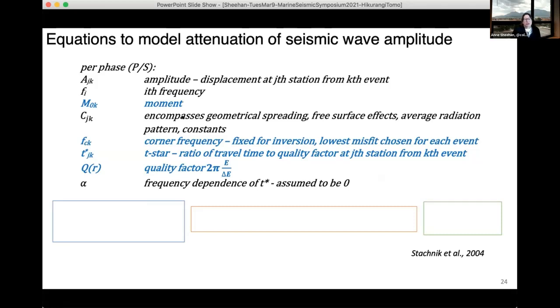So in blue are the things that we want to solve for. For each earthquake, indexed by k, we want to solve for the moment and the corner frequency. And then for each path, the kth earthquake to the jth station, we want to solve for T star, which is the ratio of travel time to quality factor. And the quality factor, this Q, is related to the loss of energy per cycle. So these are the equations.